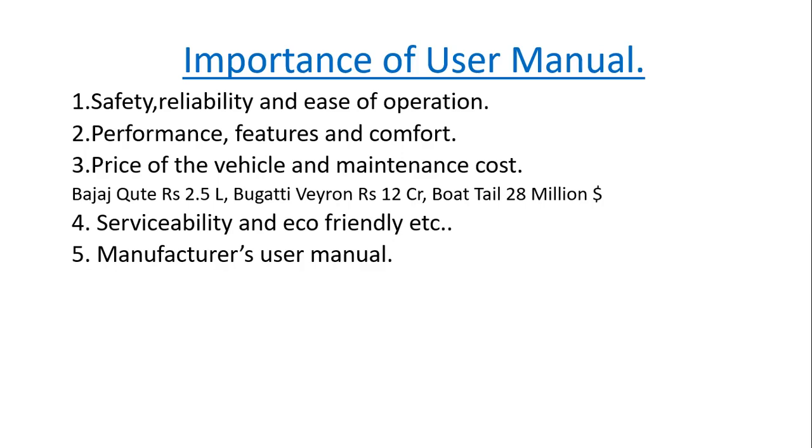All of them, suppose the higher the cost, you have better performance, better features, better comfort, and safety, reliability, all of them, right? Then, of course, one more point, serviceability. Is the service available in and around? And is it eco-friendly and all that? At the end of the day, the manufacturer is providing a user manual. So it shows how to use the vehicle and how to maintain the vehicle.